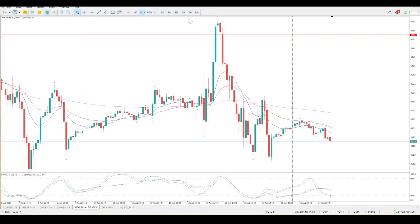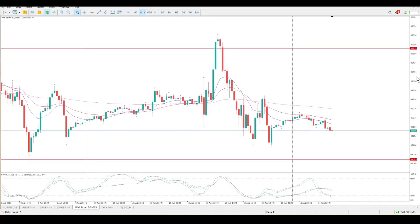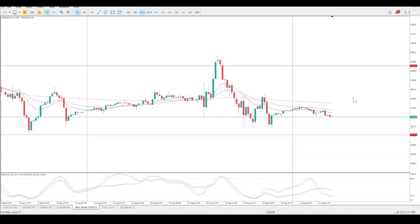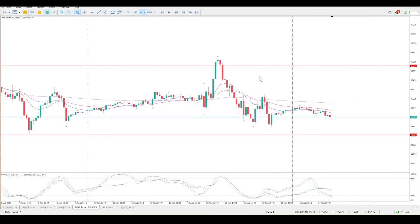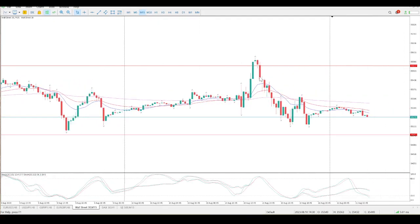So that's why I typically stay well away from these ranges, especially when they're so vividly clear on an hour time frame. So yeah, that's kind of the short and sweet of it. I'm not interested in this. I'm not even actually going to try and look for levels on this one.